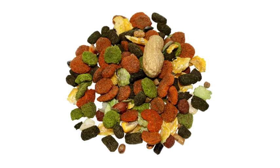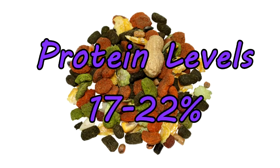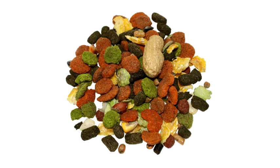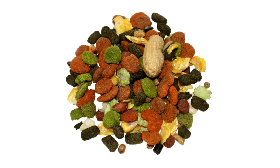Based on many people's research and the information provided, it is recommended that hamster food should contain specific levels of the three nutritional values. These levels are protein between 17 and 22%, fibre levels should be between 8 and 10%, and fat content should be between 4 and 6%. Once you have found a food with these specific levels, the next thing you need to do is look at the ingredients of the food to ensure that all the ingredients are safe for your hamster.